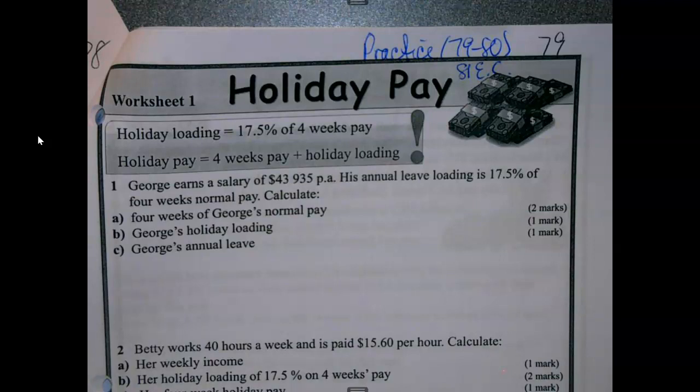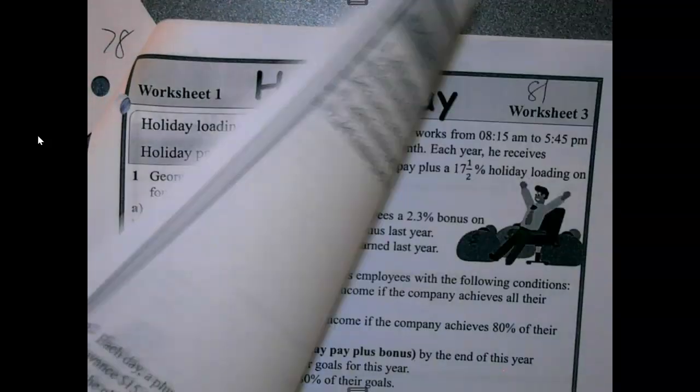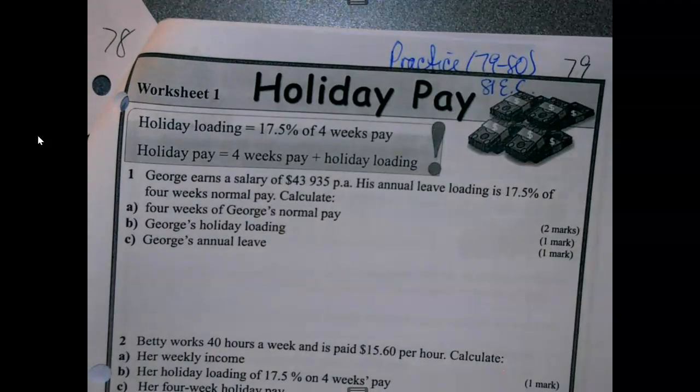Excuse me. So 79 and 80 is the assignment. I think there's 6 problems. Might be 5. Nope, there's only 5. 81's extra credit if you want to give that a try. But again, read carefully to see what the question's specifically asking for.